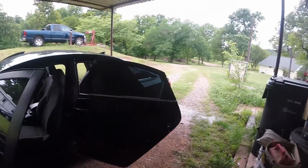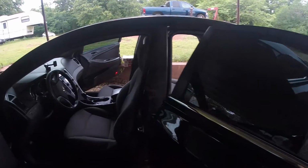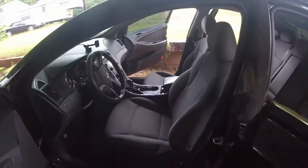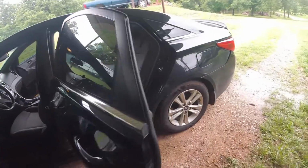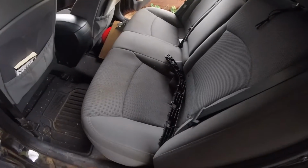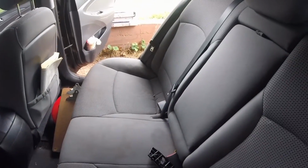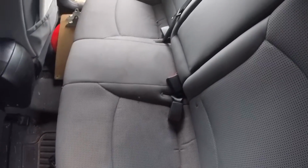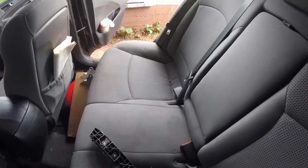But the interior is still the same 121,000 mile interior. It's a little dirty. Okay, it's really dirty. I don't have a lot of time to detail my cars like I would like to. Back seats are about what they looked like when the car was purchased from Copart. Couple stains here and there. A little bit extra from me.